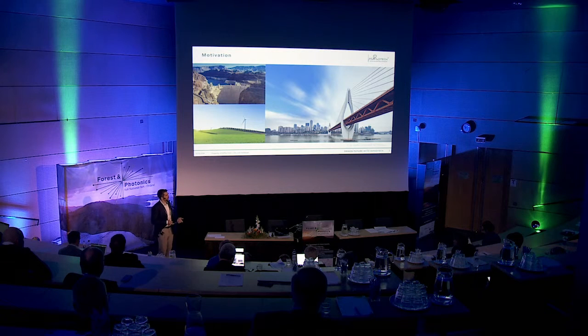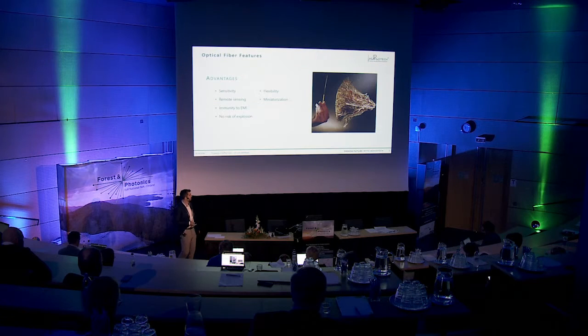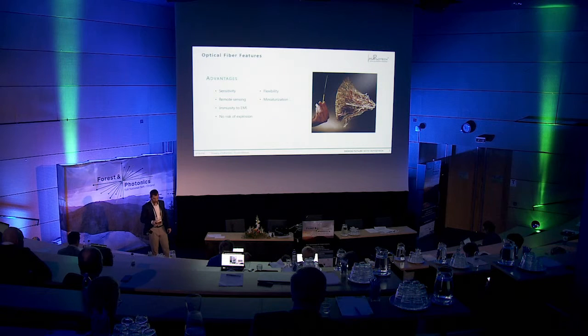So as you will see, the trend nowadays for maintaining all of this infrastructure is to use optical fiber to preserve the operation. Optical fiber, for those of you that do not know about it, for sure, everyone knows about it. It's a very unique device made of a widely available material, which is silica. Very inexpensive, it's very light.